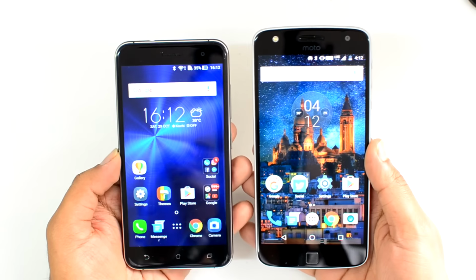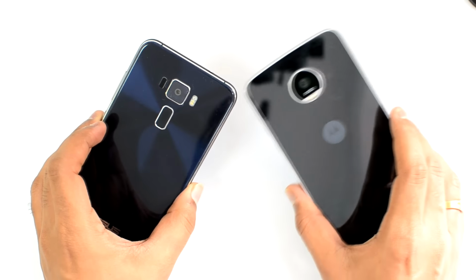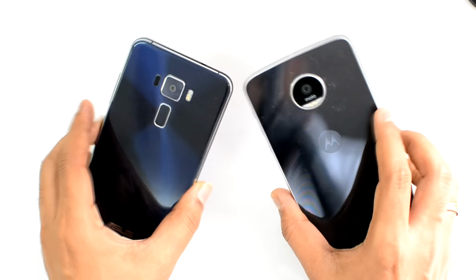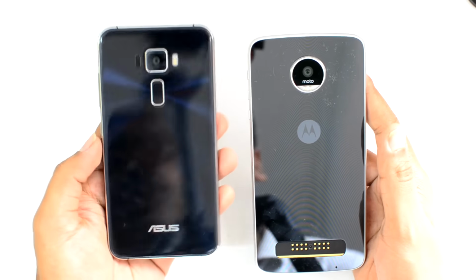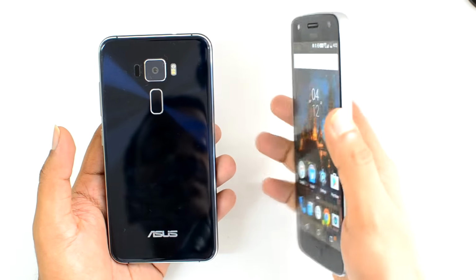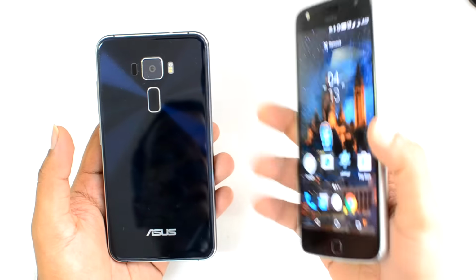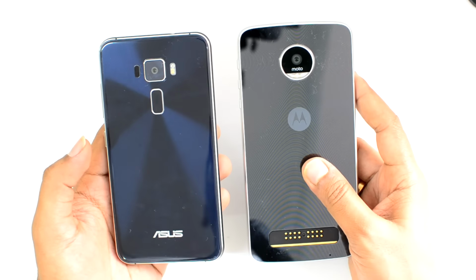Now looking at the design of these two phones, you can see both are finished in metal and glass. So we have a rear panel which is finished in glass and looks quite good, while the ASUS Zenfone 3 has curved edges and feels quite good to hold along with the smaller display. The Moto Z Play is sharper in terms of the edge, and you can see it's slightly difficult to hold, and it feels slightly bulky as well because it's not the lightest of devices out there. It's slightly heavy when compared to the ASUS Zenfone 3.